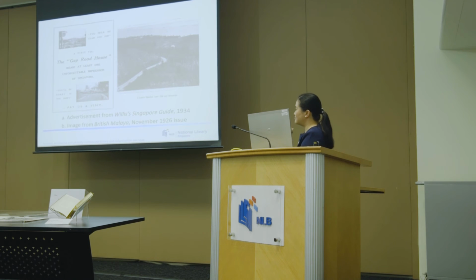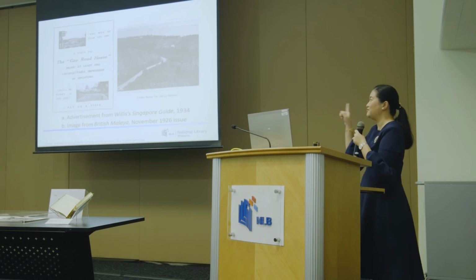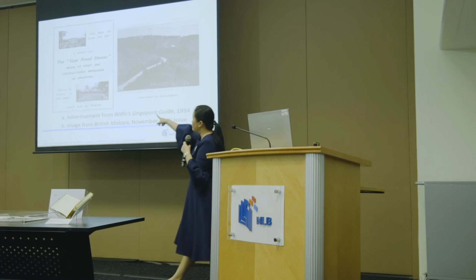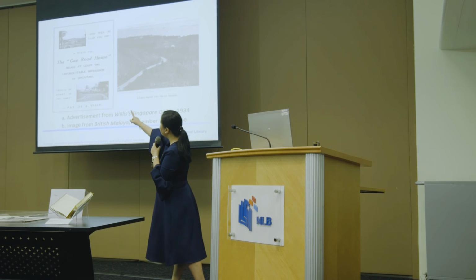This photo was very difficult to find. For a place that is so famous and mentioned in so many travelogues, I couldn't find a proper photo of it. I flipped through I don't know how many magazines just to find this photograph to show you how the Gap looked like. This advertisement was from Willies. It says, "It's at least one unforgettable impression of Singapore. You will be sorry if you don't pay them a visit. If you don't go to the Gap, you'll be sorry." So I don't know how scenic. I wish I had lived then, and then I could see how scenic it is.